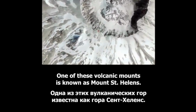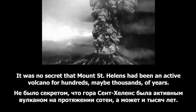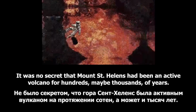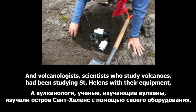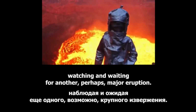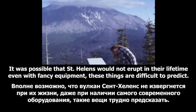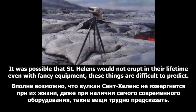One of these volcanic mounts is known as Mount St. Helens. It was no secret that Mount St. Helens had been an active volcano for hundreds, maybe thousands of years, and volcanologists, scientists who study volcanoes, had been studying St. Helens with their equipment watching and waiting for another perhaps major eruption. It was possible that St. Helens would not erupt in their lifetime. Even with fancy equipment, these things are difficult to predict.